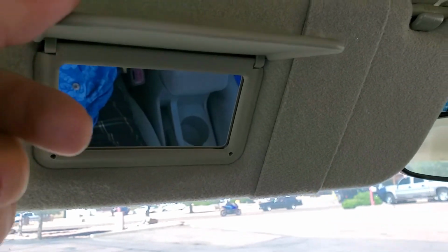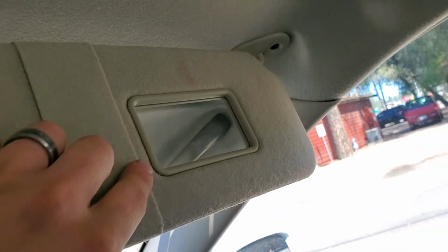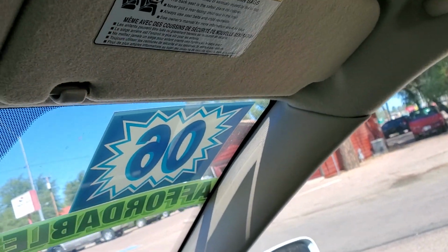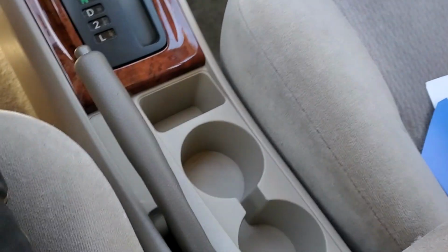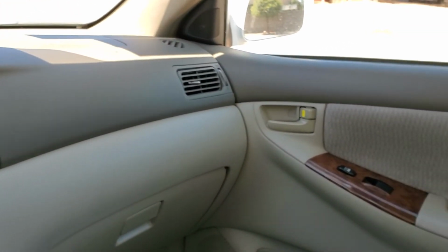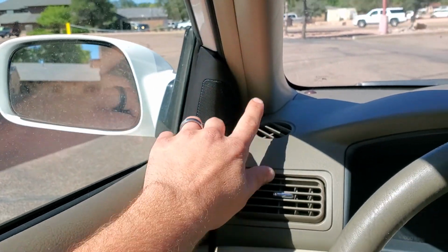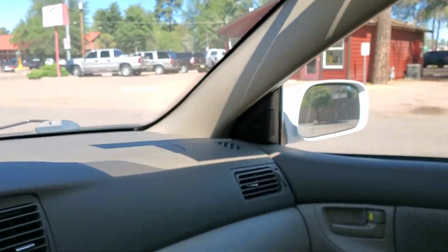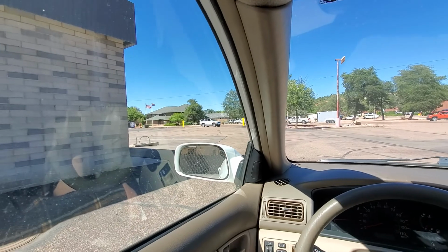Your mirrors do not have lights. Perhaps the passenger side does? No. However, these serve their function. It does have a little strap here for paper and such. E-brake in the center, I like it there as opposed to being on the driver's left side. Does have little tweeters off in the corners there, which is nice. And visibility is excellent in this vehicle.